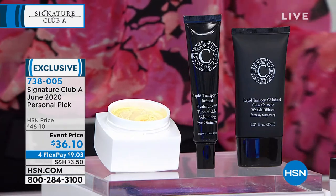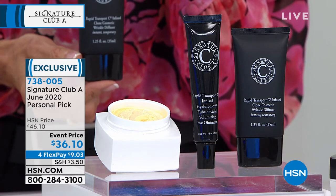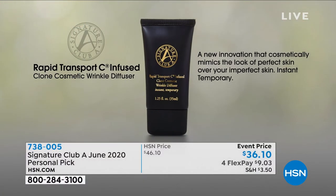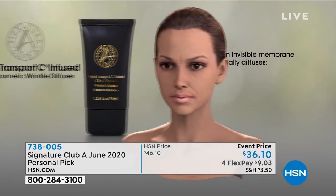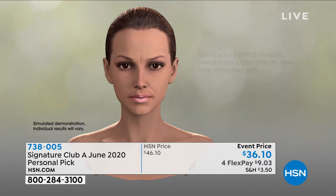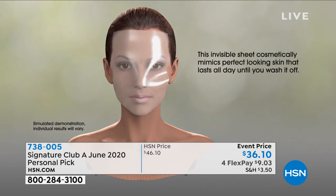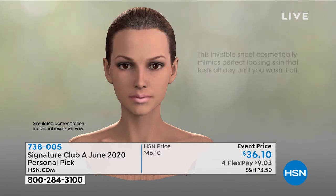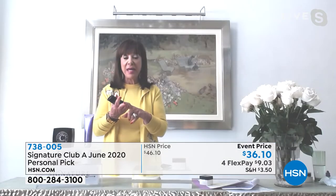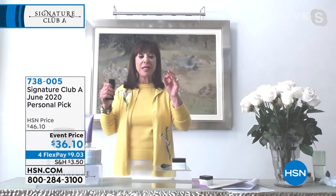What is clone? Clone is a very unusual product. It's a cosmeceutical product that will actually mimic perfect skin. What it does, and we'll show you a little video, it instantly and temporarily fills in every line and forms a primer, an invisible skin, a second skin on your face that makes your skin look perfect. So it goes over your blemish, perhaps wrinkles, any sort of lining, aging, dry skin, and forms a sheet over it and makes your skin look perfect.